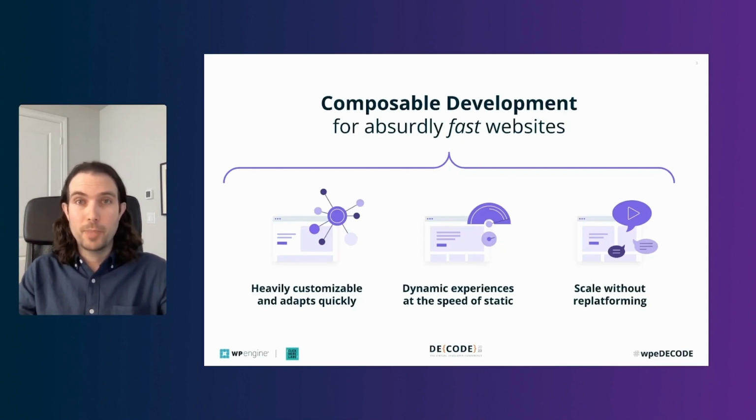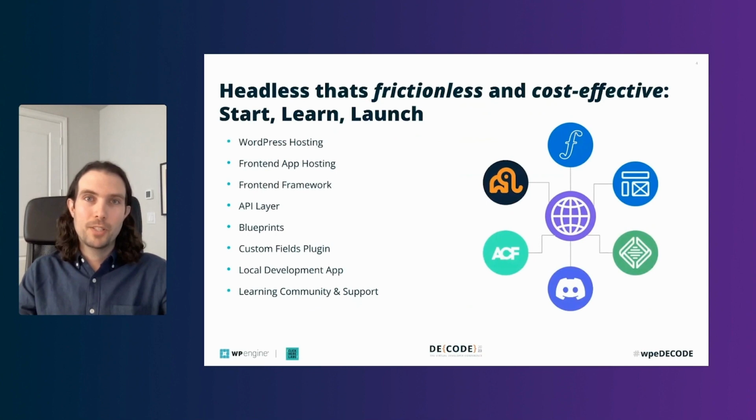They deliver dynamic experiences at the speed of static, which we'll cover later today. And you can also scale them without having to re-platform. In the case study that we'll present today, the client of Click Here Labs was actually able to stay on BigCommerce, their e-commerce backend, integrate WordPress as their CMS, and bring all of that to a headless storefront. But all of this new technology can often be cost prohibitive, which is why we've spent the last few years addressing the most severe development pain points with Atlas of building sites in this way.